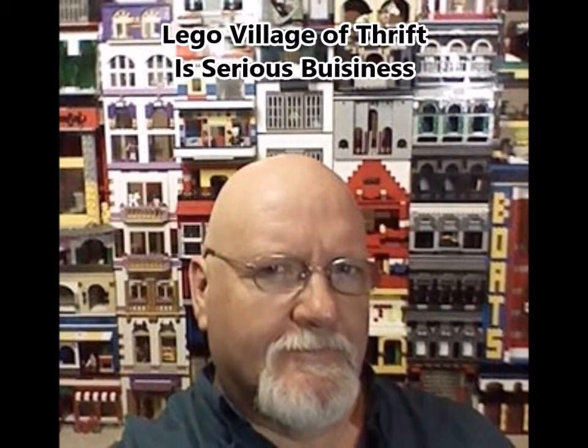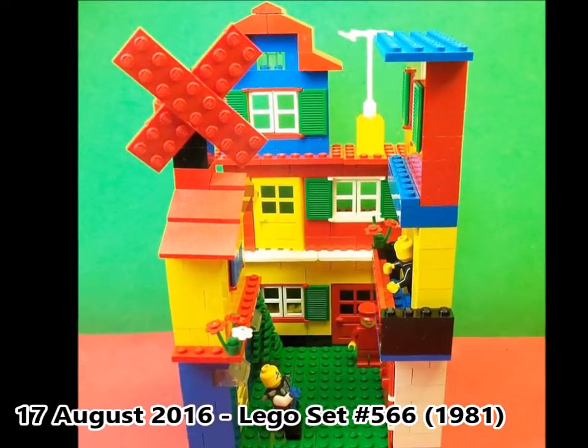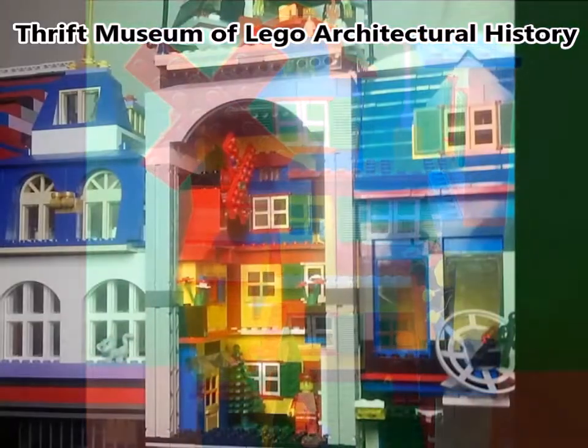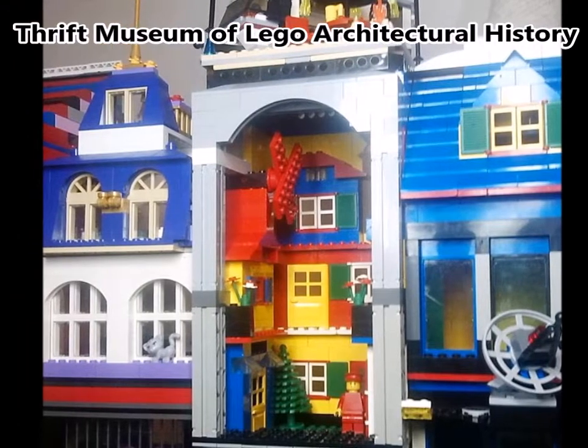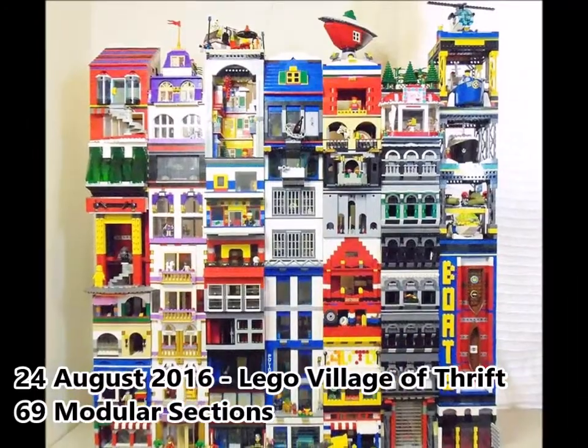A real treat came one day when I acquired a batch of Lego from the 1970s and 80s. When I found that I had a complete number 566 basic building set, I decided I had to incorporate it into the village as a tribute to the original. Welcome to the Thrift Museum of Lego Architectural History.